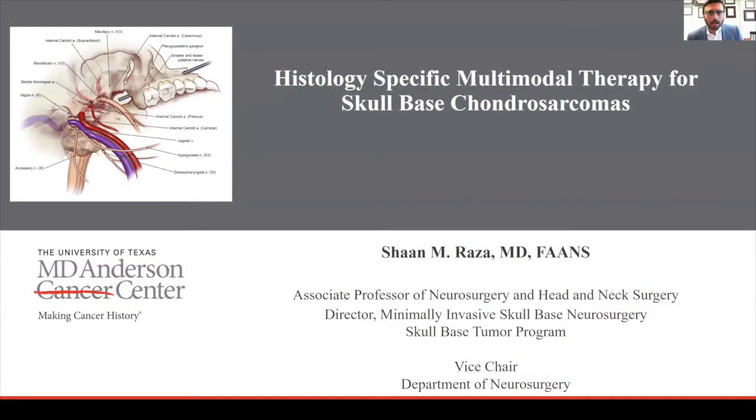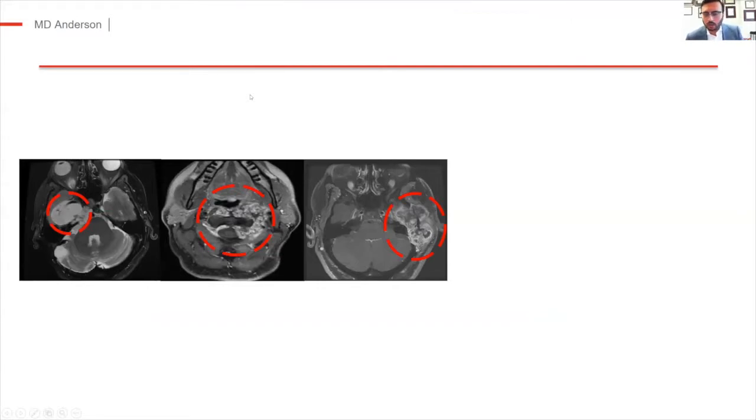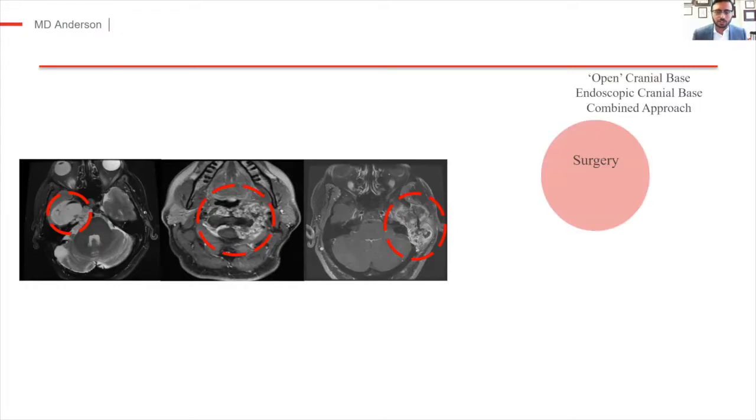Great. So my job over the next 10 minutes is really to cover some concepts that guide the indications for chemo and radiation therapy for chondrosarcomas. We certainly know that chondrosarcomas span the anatomic spectrum with regards to where they arise in the skull base. And as you've seen with the discussions today, we've gotten a better handle in terms of the indications for some of the different surgical strategies for the management of the spectrum of chondrosarcomas.